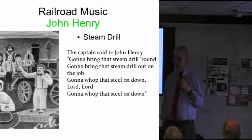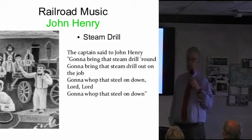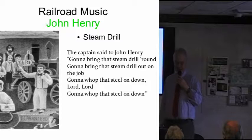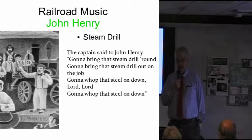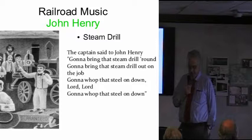There are a couple of main versions of what happened. One is the steam drill company came to the captain and said, "I've got a steam drill, it's so good, it'll be faster than any of your men." The captain says, "You ain't seen my John Henry." "Ah, but it's faster than him. Bet you $50." And that's how the contest got set up. The other view is that the captain just brought the steam drill and they began the race and so on.